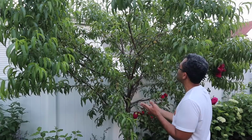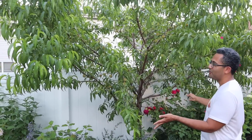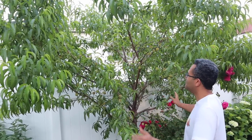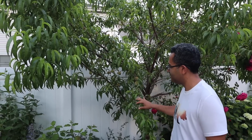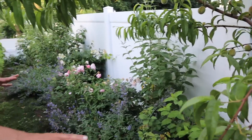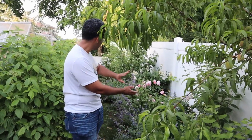Everything peach. We planted this one 3 years ago, and with fruit trees and all the other trees, I think what is it that they say? They say the first year it sleeps, the second year it creeps, and then the third year it leaps. So this is the third year. So it did leap, and we got a bunch of peaches. So hopefully we can harvest them, and I'm very excited, and it's also very healthy looking, which I'm happy about. And it's a shame that you can't see the roses.